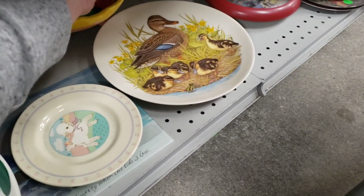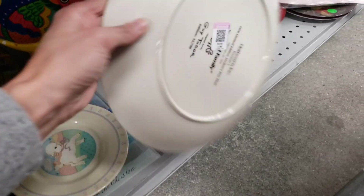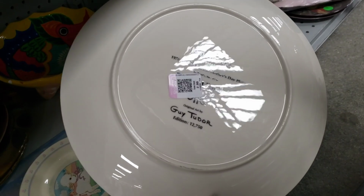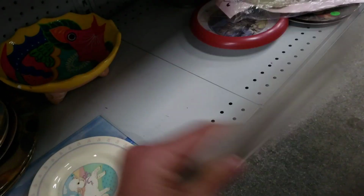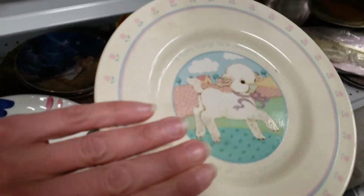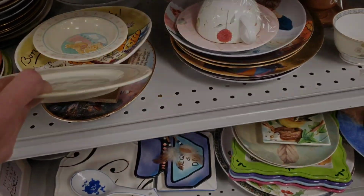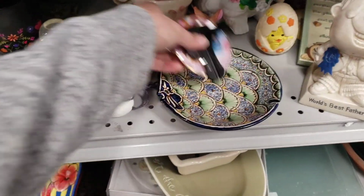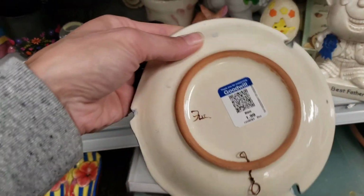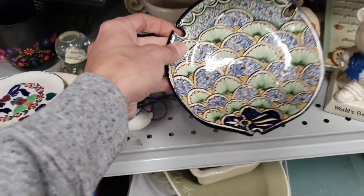Let's see here. Who does this duck? Hallbert's 1976 limited edition Mother's Day plate. Huh, that's kind of cute. Hey, I bet this goes with this bowl up here. That one dish is still here. $1.99. I mean, it's cute, it's decorative.